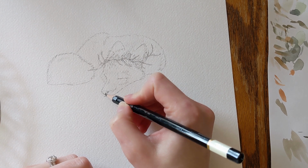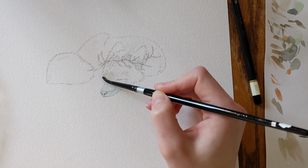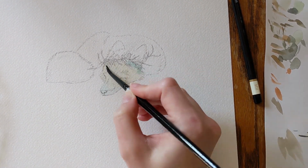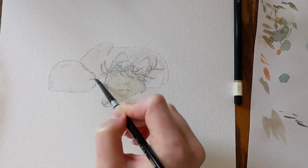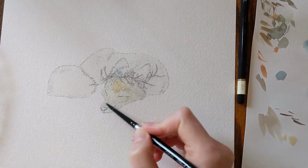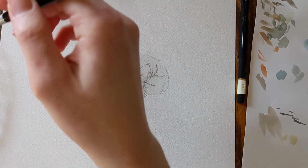Like I said at the beginning of this video, I wanted to paint animals wearing crowns and circlets and such, so I finally challenged myself to do this. This one's crown just had branches and leaves and lichen on it, but I'd also like to paint gold or silver headpieces. It would just be so pretty and magical. I just love this type of thing.